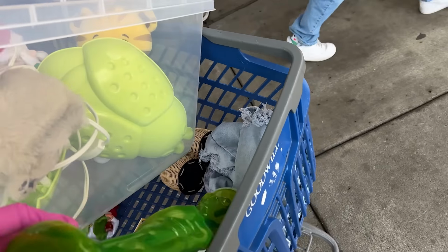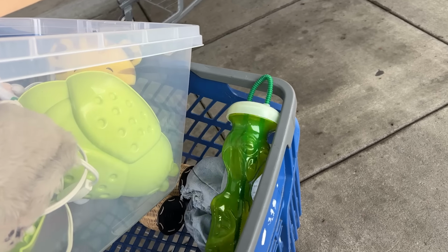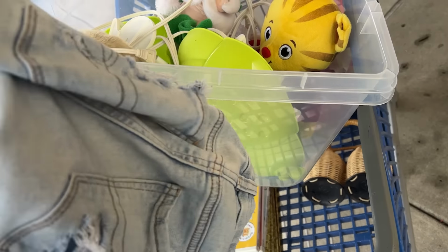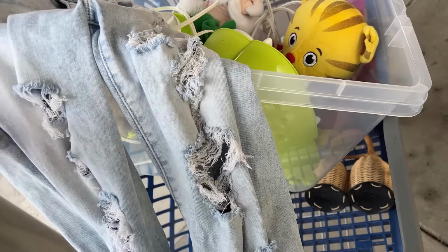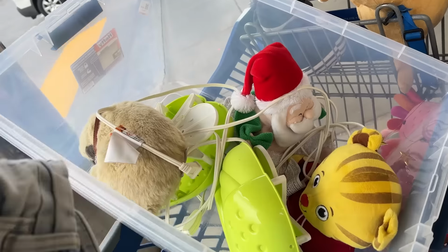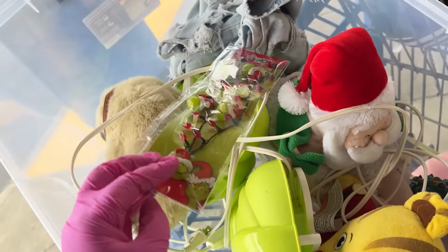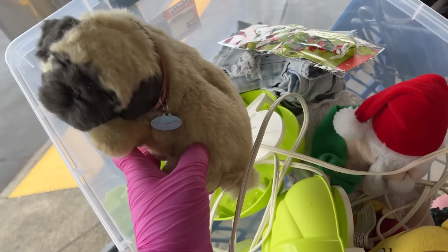Let's see, the Alien Cup. People like to sell these. One sold for $17 recently. Eliza likes to wear ripped jeans, so I got her these really ripped jeans. They're American Eagle. You know, we'll see. My Grinch necklace. Got my Grinch necklace.